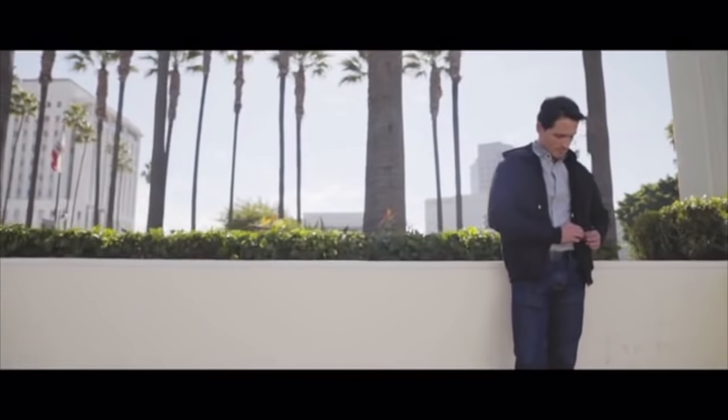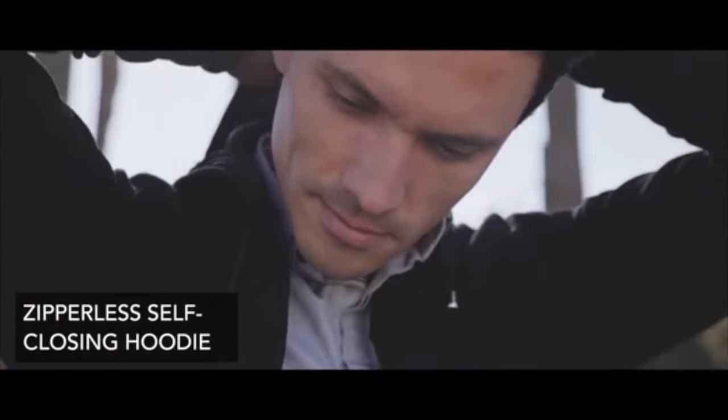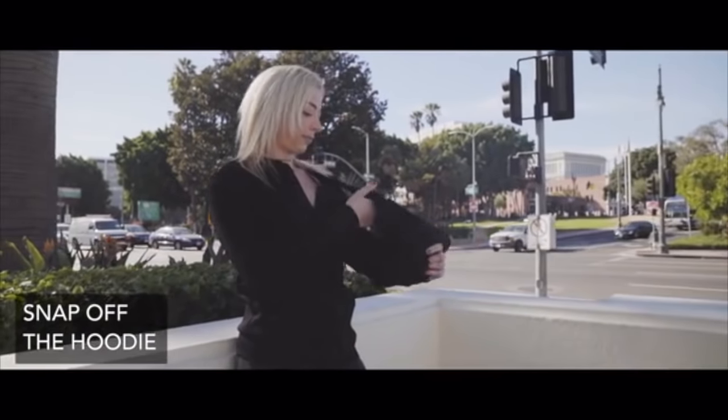We created the Plus Jacket to revolutionize convenience. By utilizing the magnetic buttons, we introduced the exclusive zipperless self-closing hoodie. Take off the Plus Bomber and change into a new look in seconds by snapping off the hoodie.